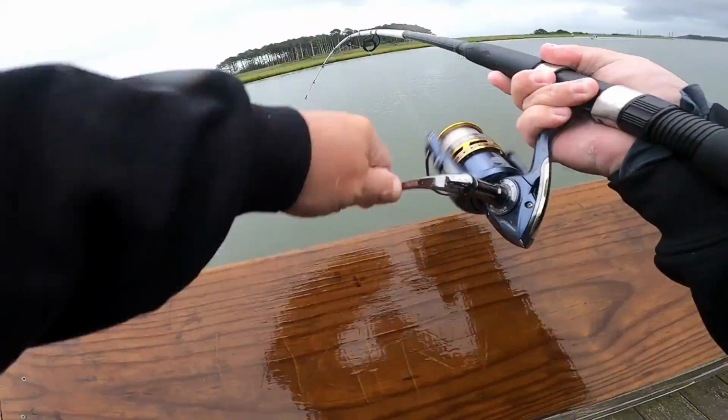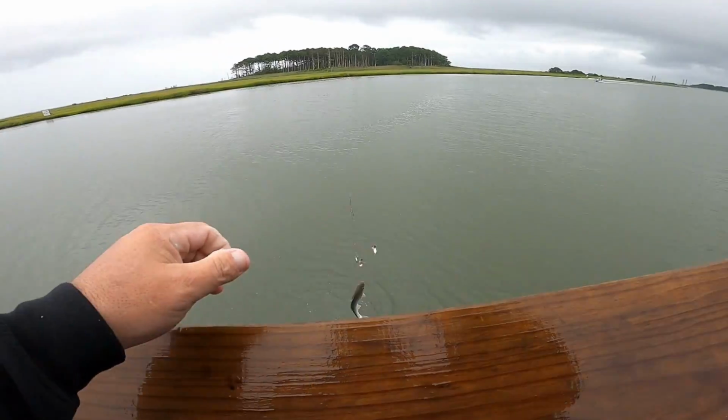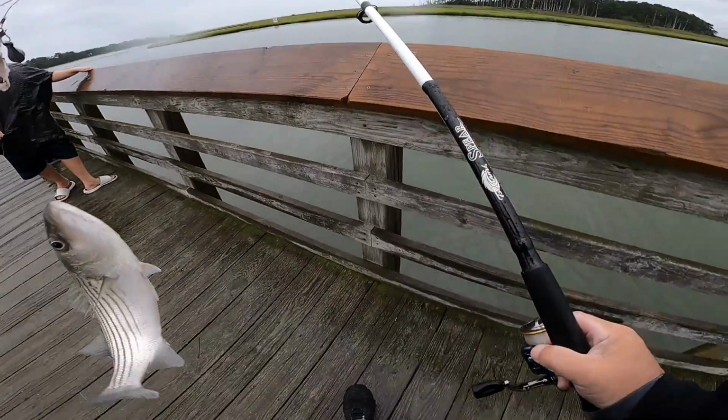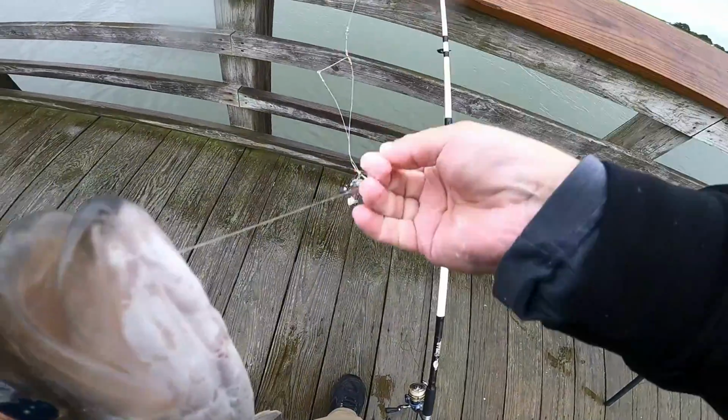Fish on, guys. Fish on. What do we got? Striper. There you go. On the bunker, guys. Awesome. Yeah, I'm gonna have to cut the line on him now. Minnows on there? No, it's bunker. Oh, bunker. Yep. Took a long while, guys, but we got a striper on the bunker.